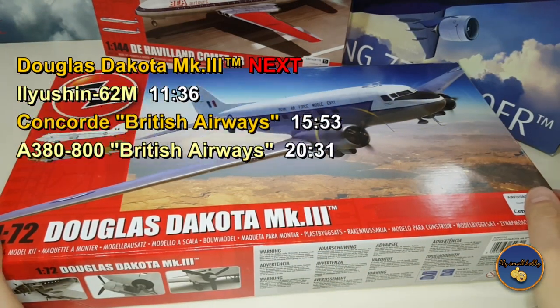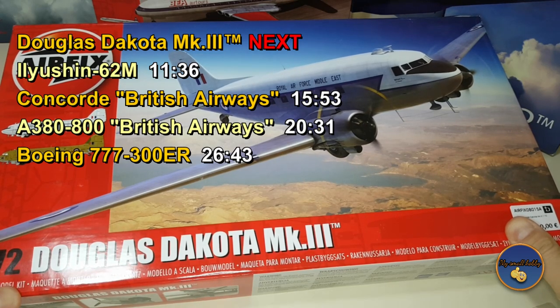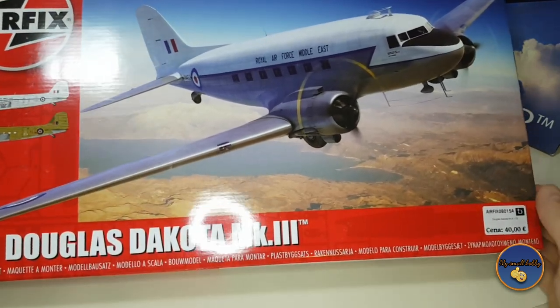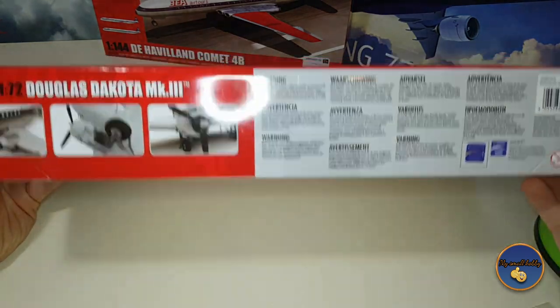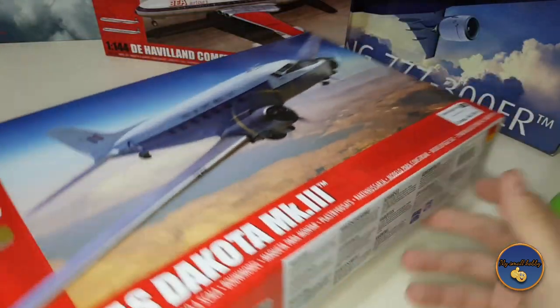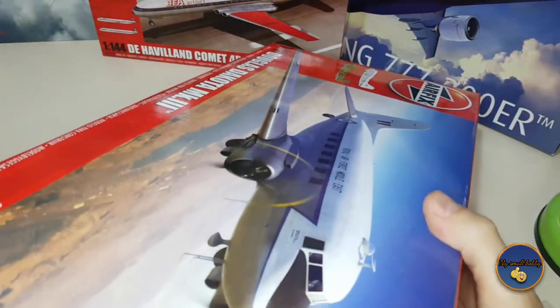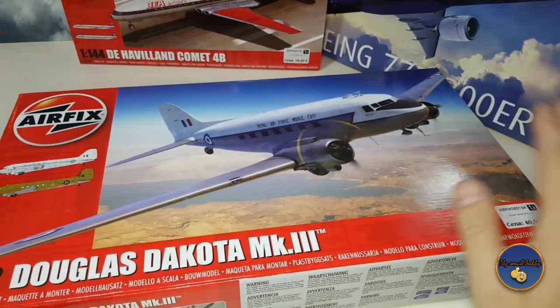Next up is the Douglas Dakota Mark III in 1/72 scale. It's model number 08015A, and it costs 40 euros, or more or less, depending of course where you buy it. It has a bigger box. It's a newer kit. It's nice and shiny and red. On the back side, there's basically nothing. So let's open this baby up.